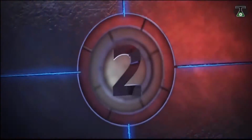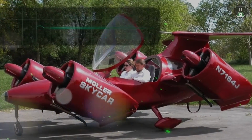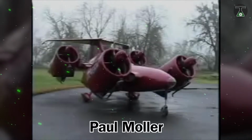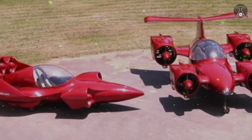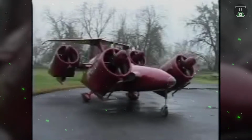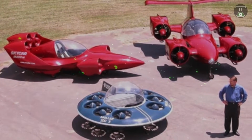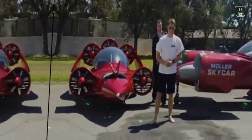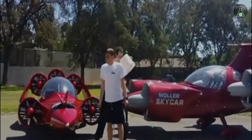Number 2. The Mahler Sky Car. The Mahler Sky Car was developed by the Canadian engineer Paul Muller. This vehicle was in testing for some decades, since 1967. Now it's marketed as the 5th generation of vertical takeoff and landing aircrafts. Though it's basically a small vehicle, it had enough space to accommodate 4 passengers. Its compact size allowed it to run on the roads at a low speed for short distances.